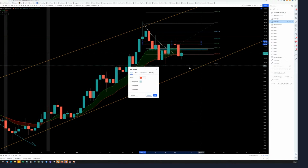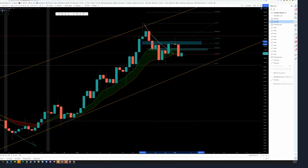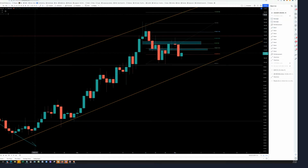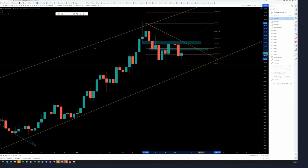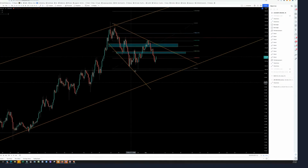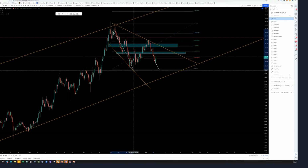But I do see it coming down. But the thing is, it might be doing a broadening wedge as it does that. So if it comes down like that, you'll get that broadening wedge. And if we look on a smaller time frame, well, it's a double bottom, that's for sure. So I think it will come down. And that's not a bad formation, is it?